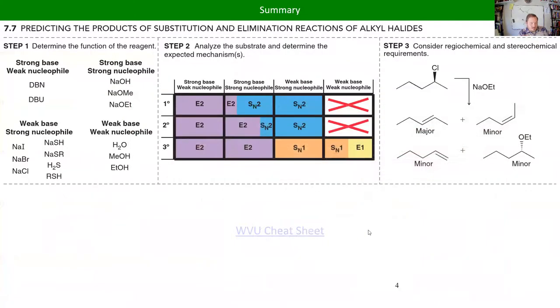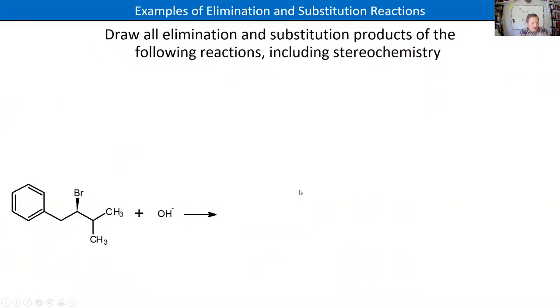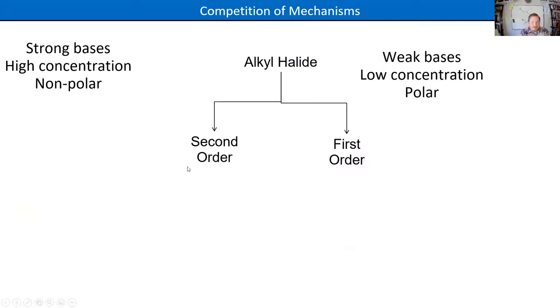All right, so let's talk about why that is. Here's another practice drawing all of the reactions problem. We'll save that for right now since we just did one of those. So there are a couple ways we can break down how we can split these reactions up.